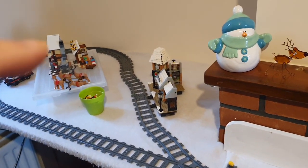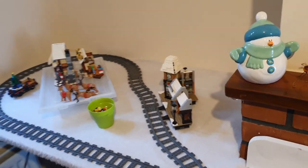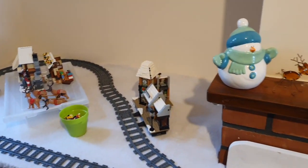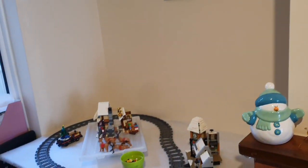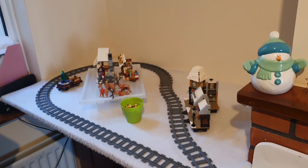But you'll notice we haven't got the bits in the corners yet, and every year I say, oh, we're going to build that out of Lego, and every year these trusty boxes come back. So again, we've not built it out of Lego. I'm going to put the boxes in and make sure the train still goes around.